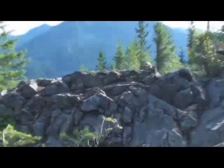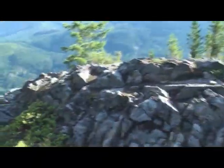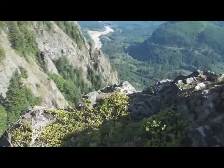We don't know that this is it, but we think that this is Dirty Harry's ledge. Balcony. Dirty Harry's balcony. All right. And looks as good a spot as any to call Dirty Harry's balcony. Oh yeah.